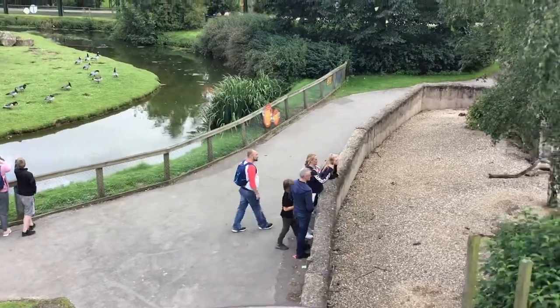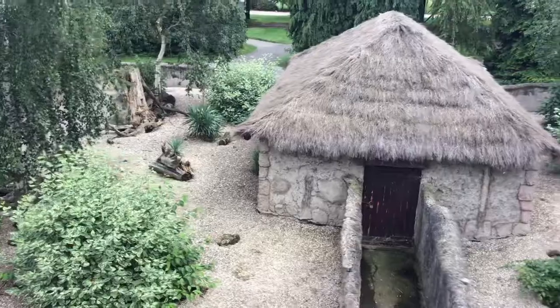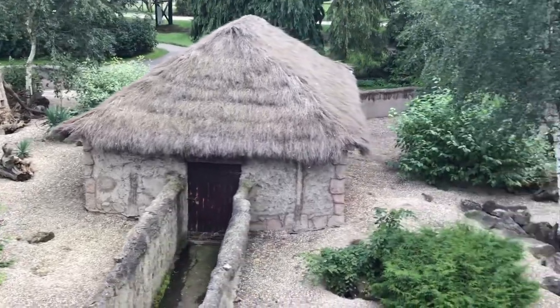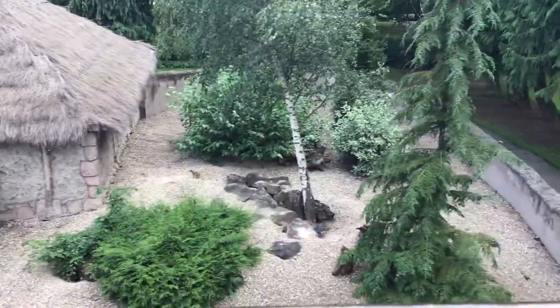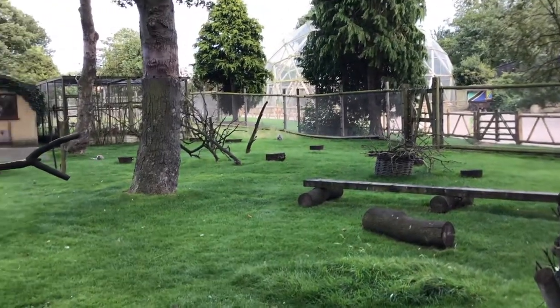Dad, look. Looking at the other animals. Naked enclosure. There's a meerkat digging down there. Look at that baby. Everybody loves meerkats. Aww.